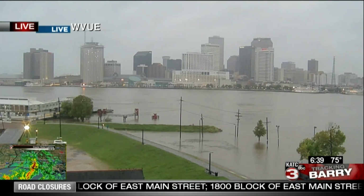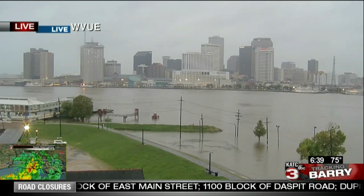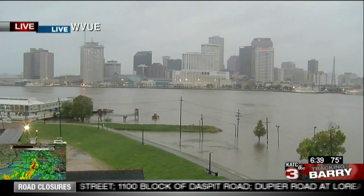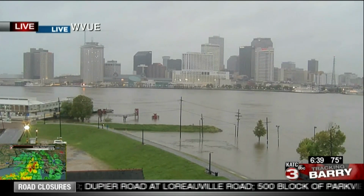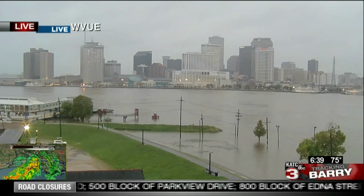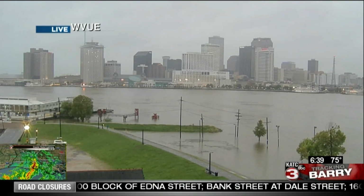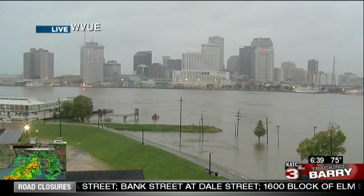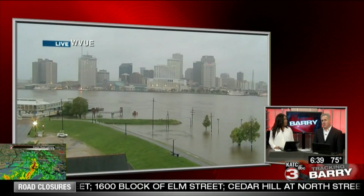They were very concerned with the Mississippi River being over flood stage over the last, well, not just several weeks, but several months. And this is one of the first times that we've been dealing with a tropical system coming inland in Louisiana with the Mississippi River above flood stage. And it's not just New Orleans, Baton Rouge, and all points in between have seen the Mississippi River above flood stage.